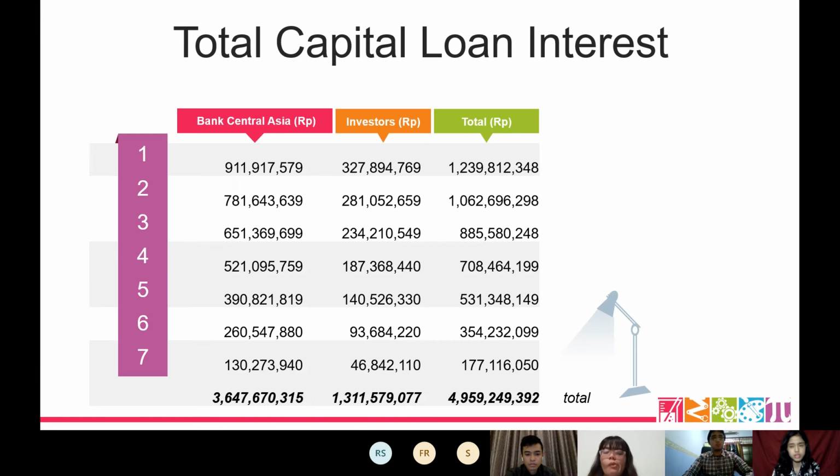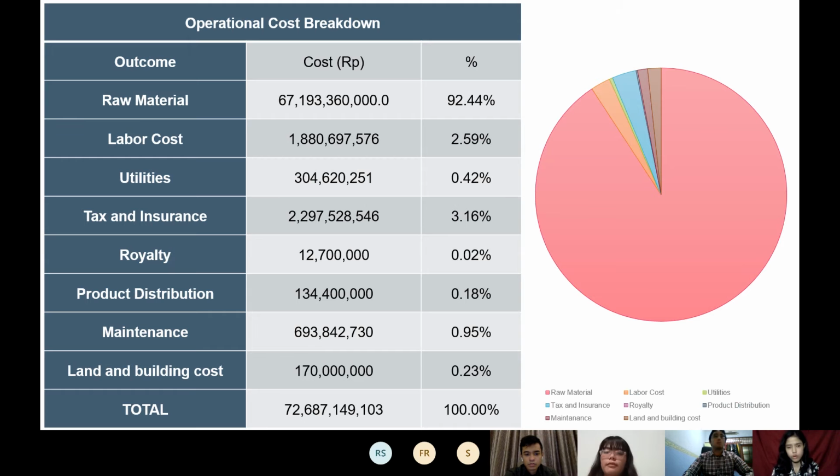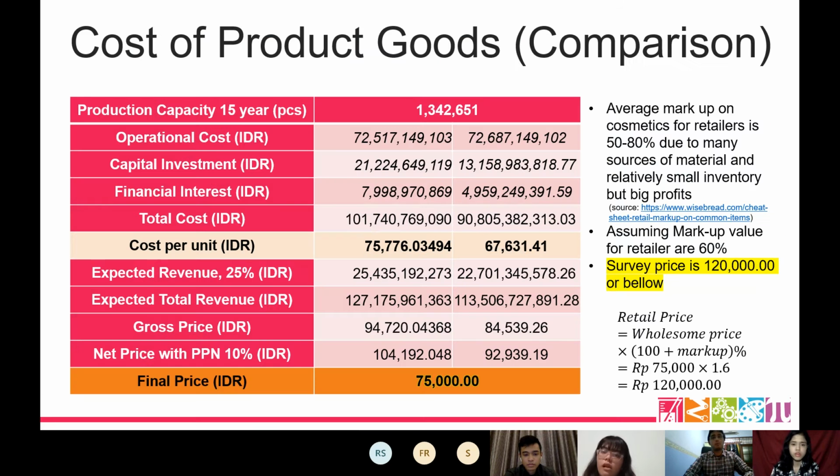And we plan to pay back in 7 years, so we have a total financial interest of around 5 million. Another outgoing cash flow each year is the raw material, paying the workers, utilities, insurance, and because we choose to rent, there's a rental price also. Then we created the cost of goods manufactured, where, as you can see, the left part is for building and the right part is for renting. The operational cost for renting is slightly higher, but not significantly.